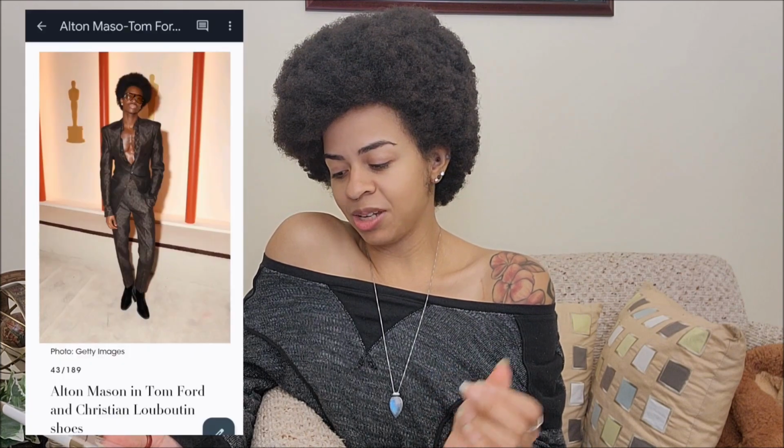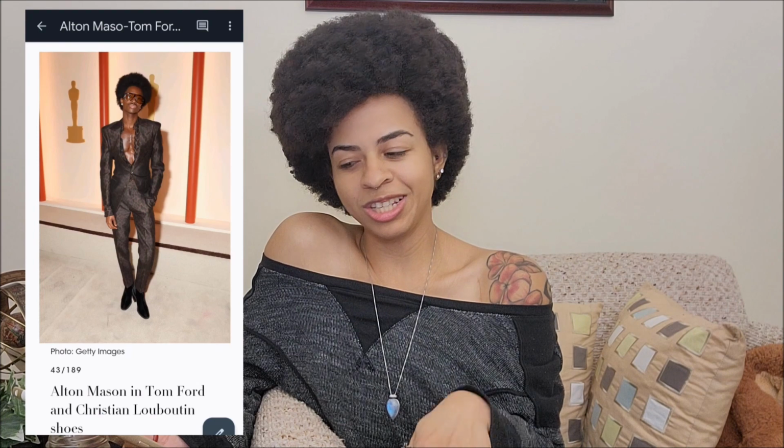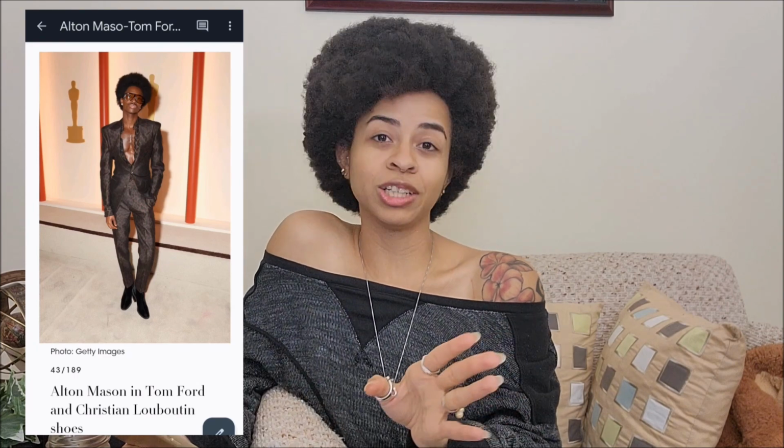Alton Mason in Tom Ford and Christian Louboutin shoes. I like those. You can see the little velvet, and we love a cheetah or leopard print, whichever. Leopard, cheetah, leopard print. It looks good.